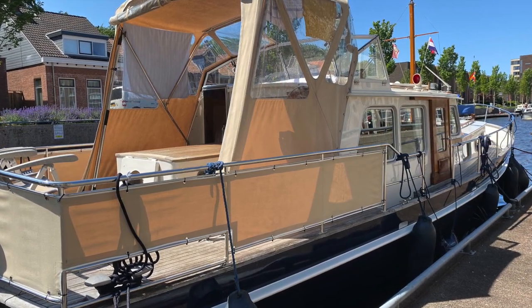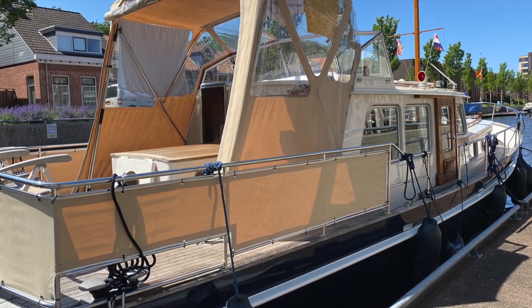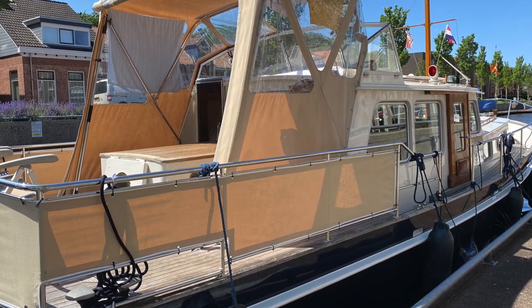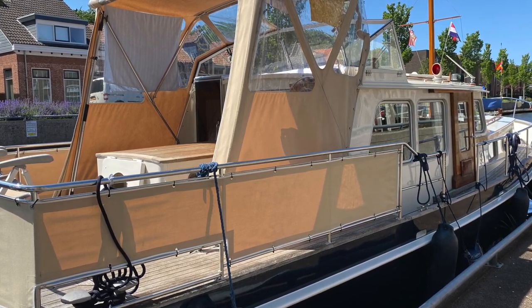Beneath all this beauty, she has a roaring heart. The engine that we had in the Frog delivered 46 horsepower. The one in Old Gilly delivers 105.